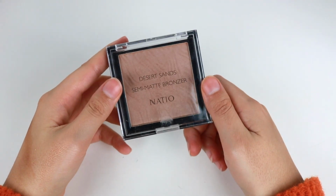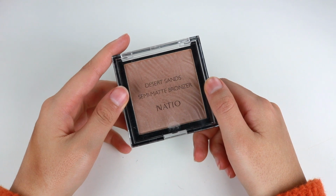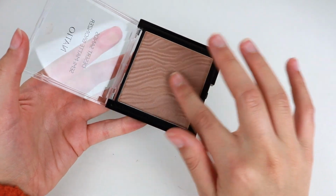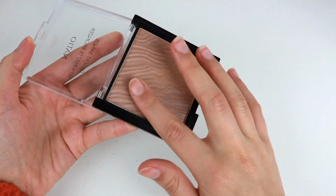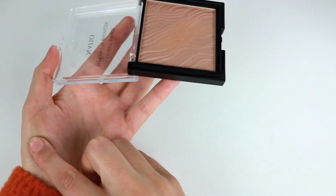I love you. Please remind me to use it more because I honestly neglect this product, but I love it. Last but not least, I have this bronzer I got like a year ago in Australia. This is the Natio Desert Sands Semi-Matte Bronzer. I think I used this in a first impressions video, and honestly, I did not love it.